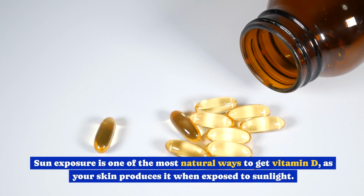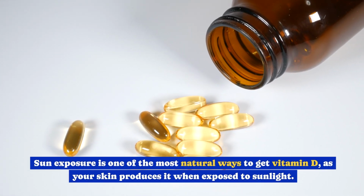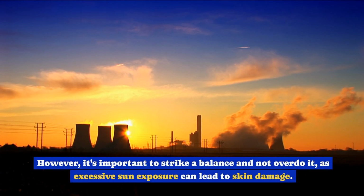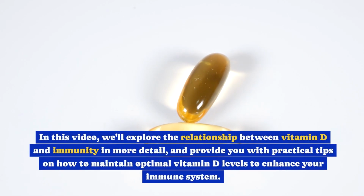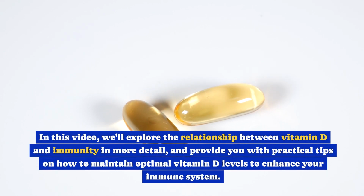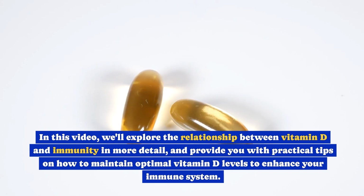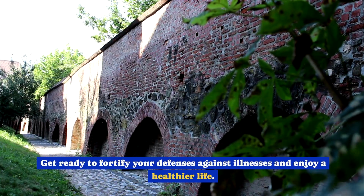Sun exposure is one of the most natural ways to get vitamin D, as your skin produces it when exposed to sunlight. However, it's important to strike a balance and not overdo it, as excessive sun exposure can lead to skin damage. In this video, we'll explore the relationship between vitamin D and immunity in more detail, and provide you with practical tips on how to maintain optimal vitamin D levels to enhance your immune system. Get ready to fortify your defenses against illnesses and enjoy a healthier life.